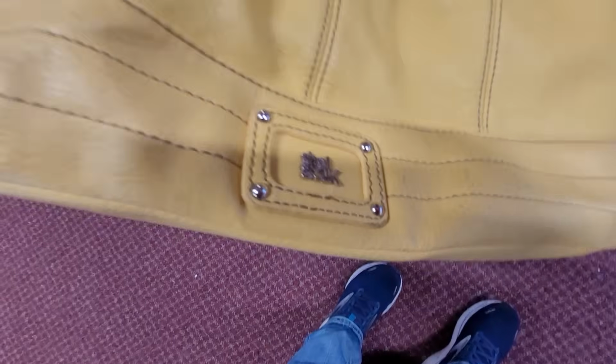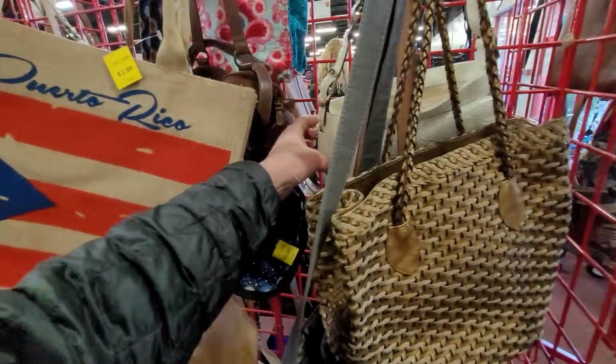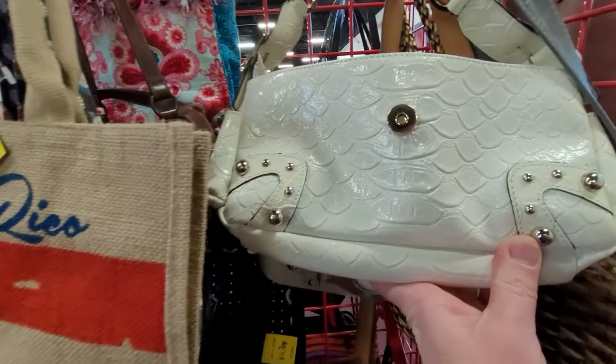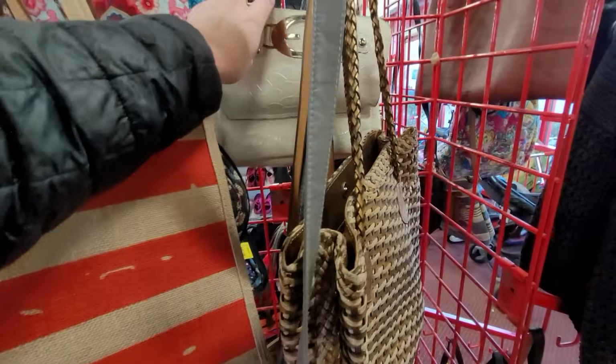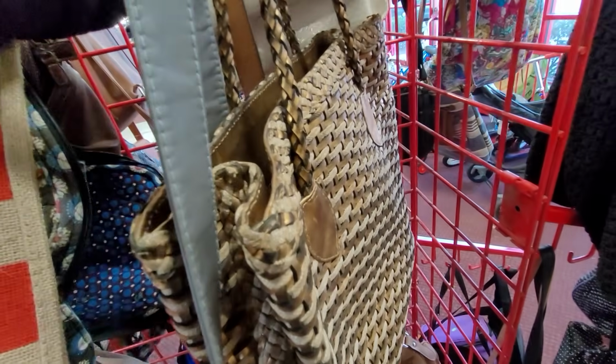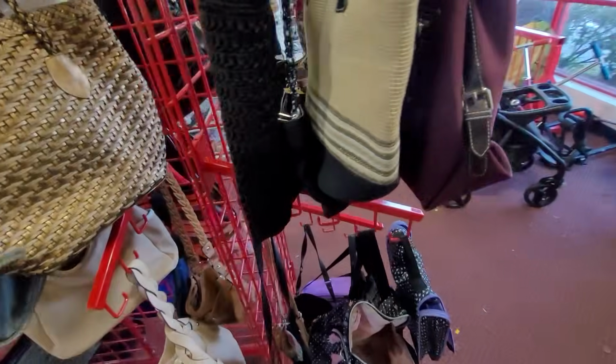Here's the Sak. The Sak is a good brand, I think. I don't buy it often. Here's a Guess purse. But we'll look at the jewelry and the purses in here. You never know. So you got that Guess purse there.